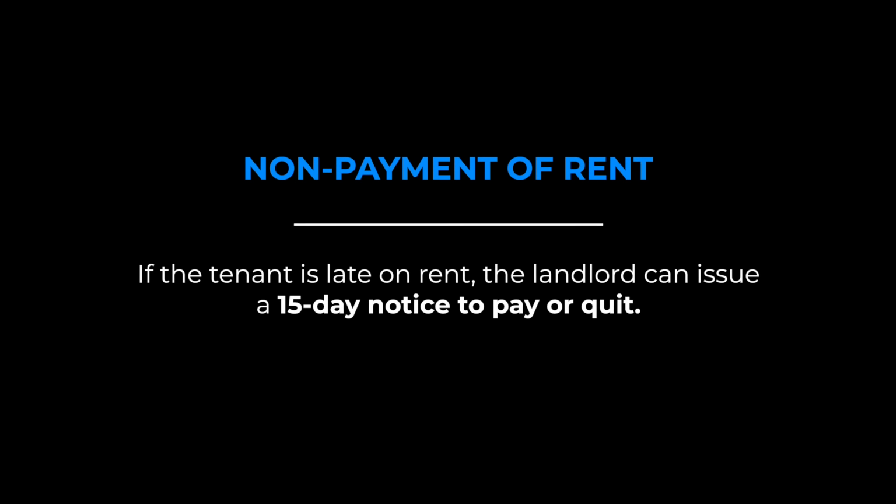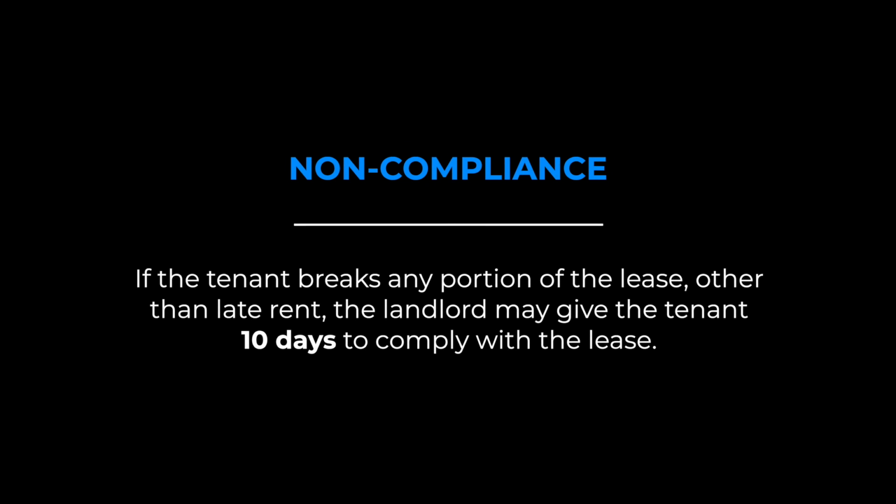Lastly, let's go over the basics of Hawaii's eviction laws. In Hawaii, a landlord may evict a tenant under the following requirements. Non-payment of rent. If the tenant is late on rent, the landlord can issue a 15-day notice to pay or quit. This gives the tenant 15 days to pay the rent in full, along with any penalties, or vacate the property. Non-compliance. If the tenant breaks any portion of the lease other than late payment of rent, the landlord may give the tenant 10 days to comply with the lease. If they do not cure their violation, the tenant must vacate the property.